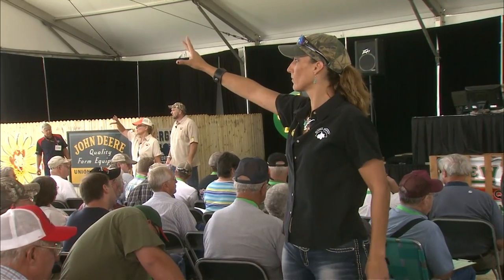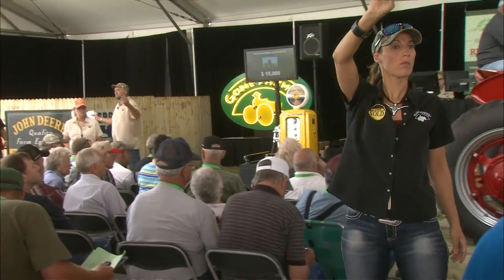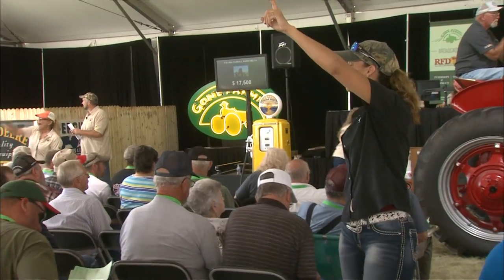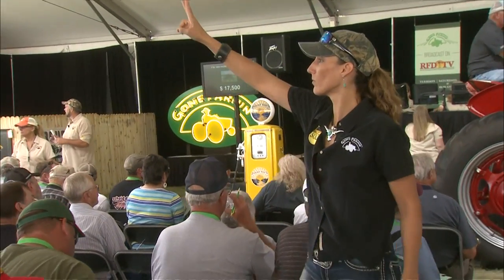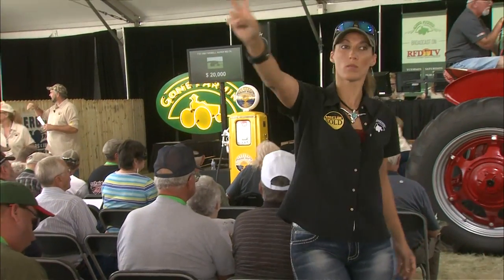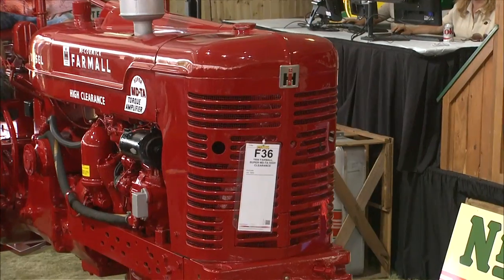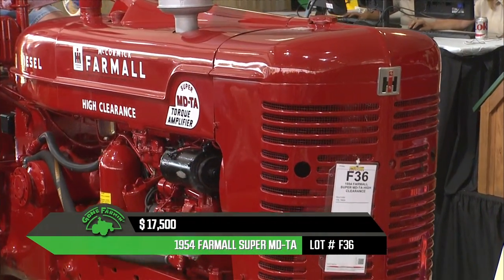Diesel engines were just really starting to catch on, and I guess that kind of answers that question she asked me, why so few with the diesel engine? What it was is the diesels were just starting to take off. Mr. Farmer was still relying a lot on gasoline for getting the work done. So once again, very rare tractor.